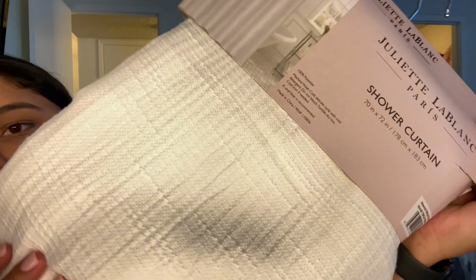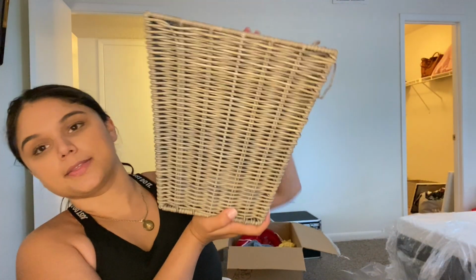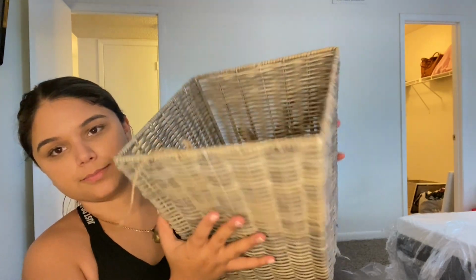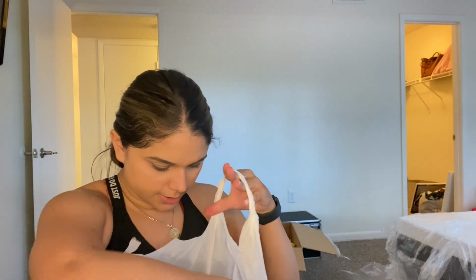I think I really like it because it's not white, but then it's not like different colors. It's like ivory, I would say. And then I had to get the clear one, of course. That's what protects that one. And then I got this trash can for the bathroom. Cute little basket. And then this is also from HomeGoods.